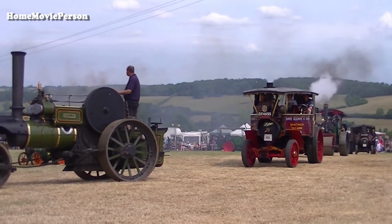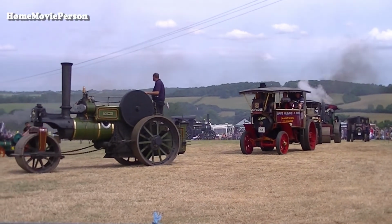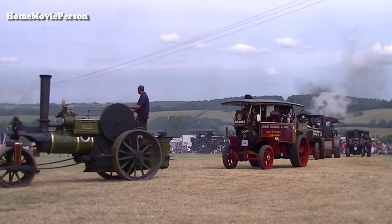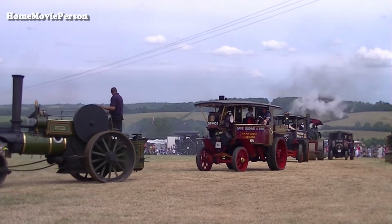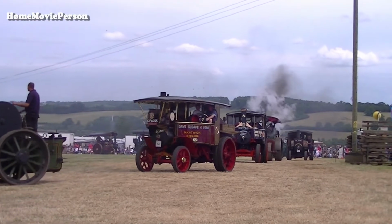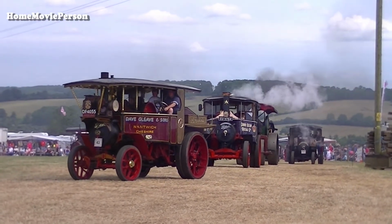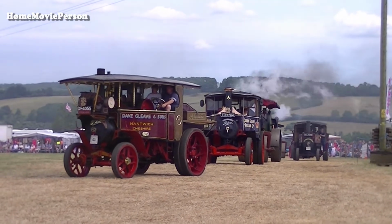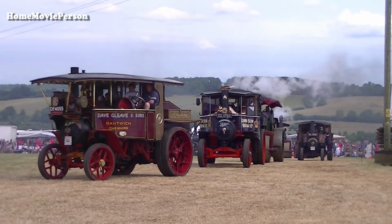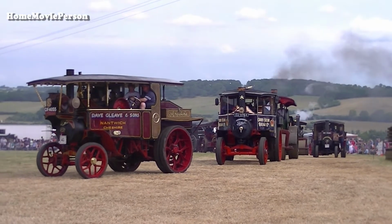Now, the rest of our day consists of tractors next. So we're just going to have five minutes as the engines move out of the ring, and then we're on to tractors. Tractors and implements, as well as just tractors. So, quite a display there, ladies and gentlemen.